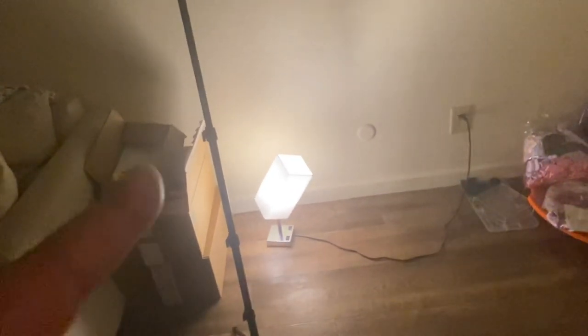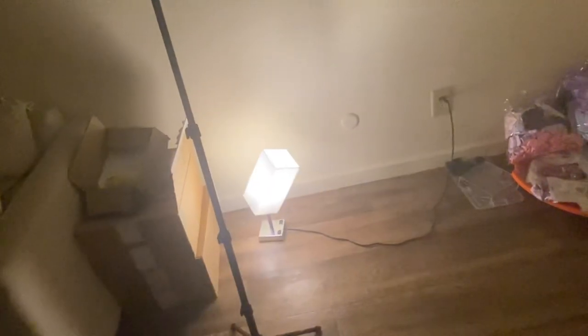I also have to get some more lamps because my daughter messed this one up. But yeah, this is how my living room is starting to look. It looks a lot better than it did before. Ignore that, all this is trash that I have to throw away.